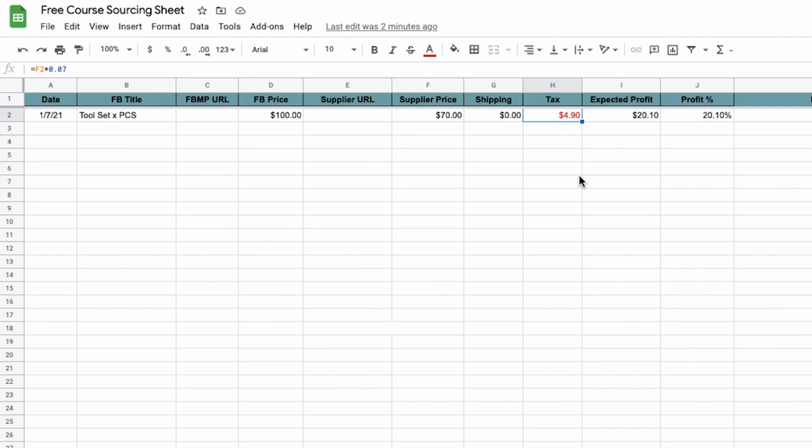And then you want to have an expected profit column. Why you want to have an expected profit column is because when you're just sourcing items, you want to quickly put in your supplier price, and then try to play with the price that you want to put on Facebook so that you see what the profit rate, what the profit margin is on this particular item. So here's the formula. This formula accounts for the 5% that Facebook Marketplace is going to charge you, and it also takes out the shipping charges. And here is a formula for the profit margin rate.